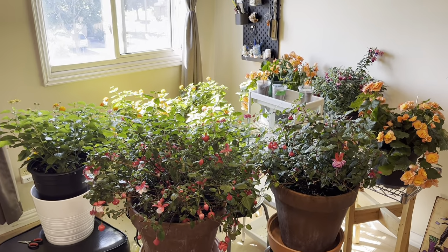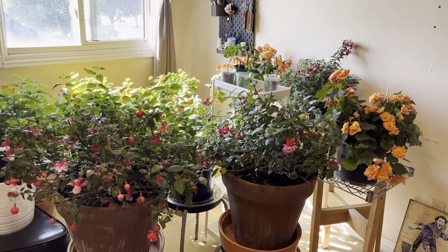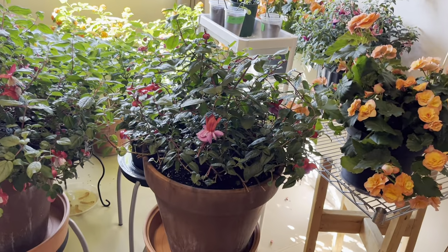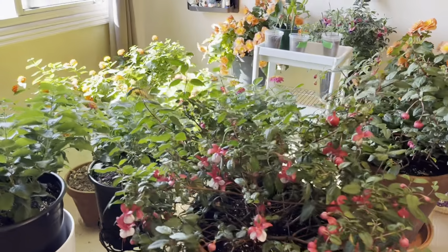There you have it. And yes, it has a fan here too, so that it circulates the air. I don't want things to go moldy. I don't know what else it has, but so far I haven't seen any bugs. Oh yes, I should mention, I did buy more of those yellow sticky tapes.